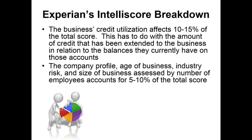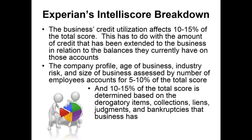So there's a lot of places they're getting this, but it's important to know that how big you are, how many employees you have, these type of things can comprise 10% of your total Experian score. And 10 to 15% of the score is based on derogatory items, collections, liens, judgments, bankruptcies that the business has.